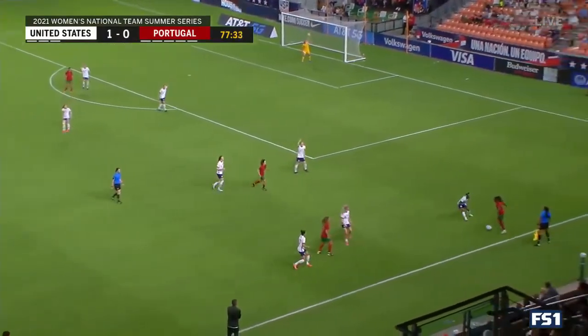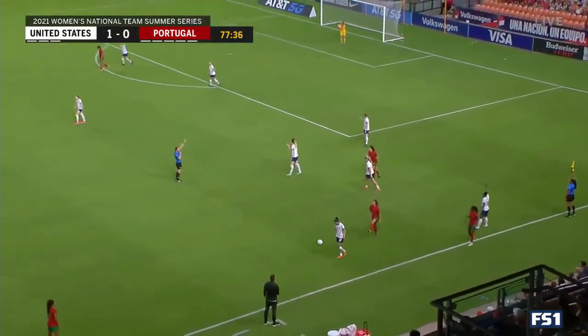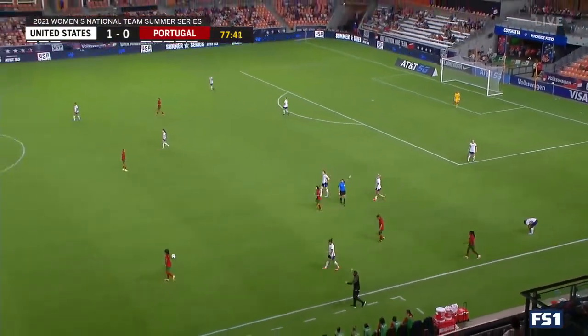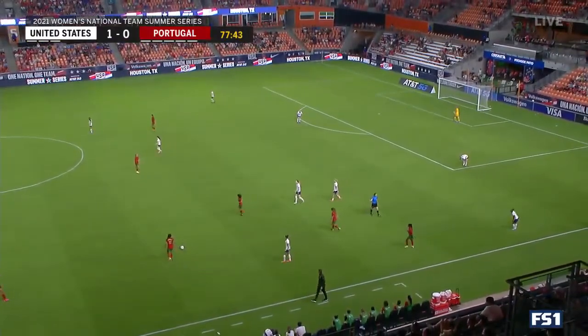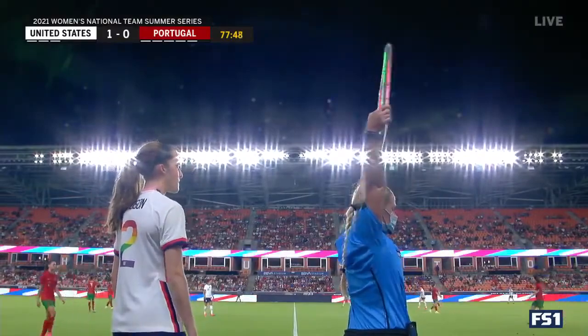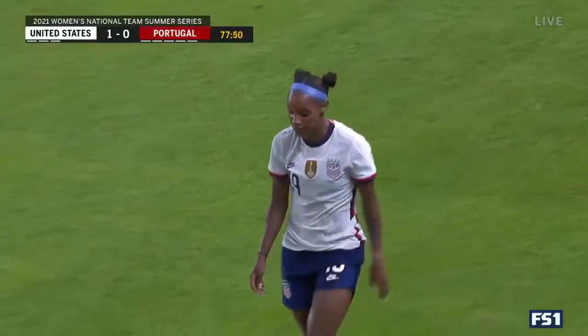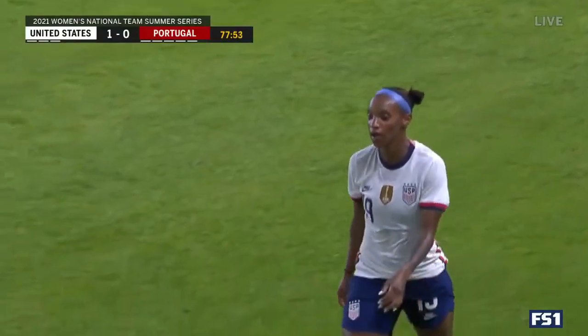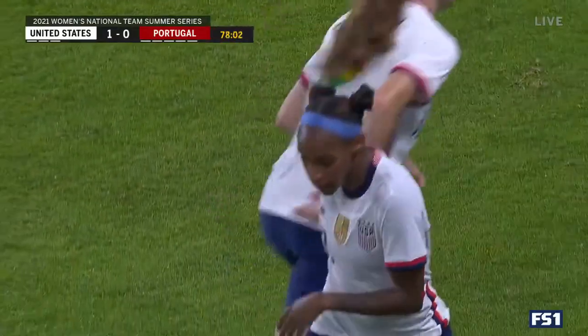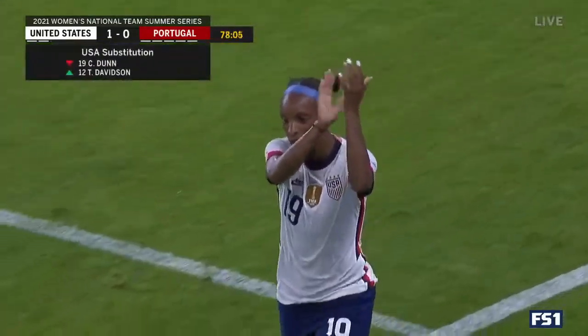Norton. And interesting that she was the one in the front line that didn't come out. You didn't see any other changes, by the way, for Portugal. They only made the one earlier. Now it's another change. Crystal Dunn is going to be replaced by Tierna Davidson. And that should be a like-for-like swap. Davidson, a center back, can also play on the left side.